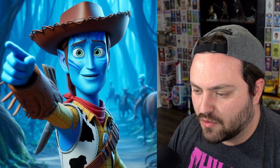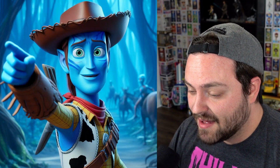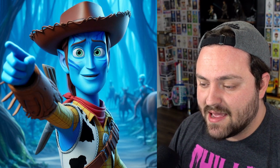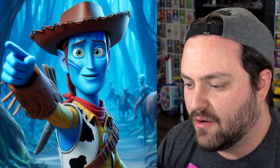Slowly, if you branch off to the right side, what are these abominations in the background? This looks creepy. I know these are supposed to be other Avatar Navi people. No, this looks like AI was like, all right, I don't know what to do here. So here you go, bam. Horse morphed with people walking around. I don't know. It also looks like there's a demon in the middle right there.